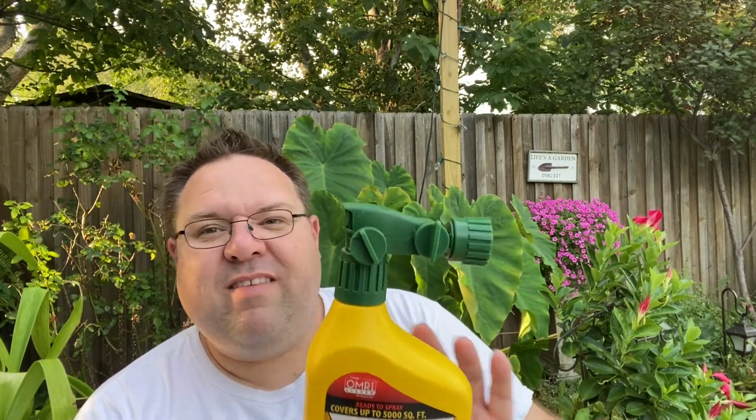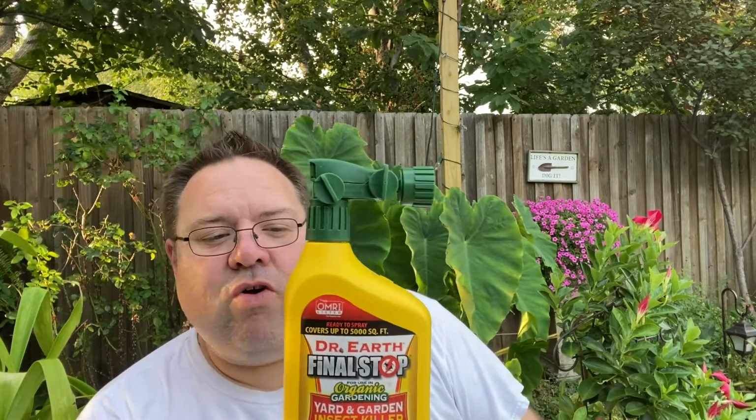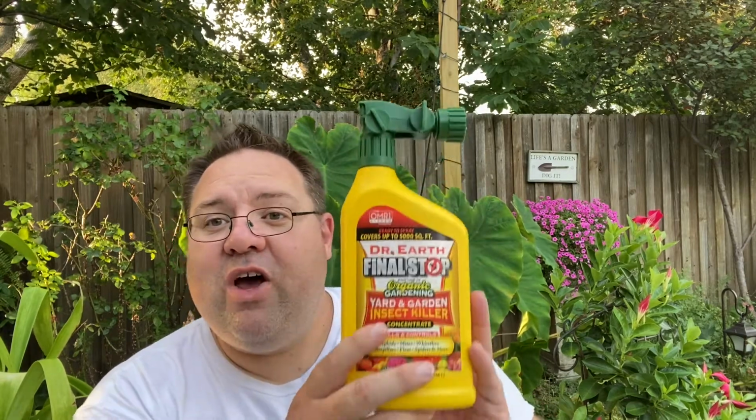So it's kind of a fun, weird smell when you put this on your plants, but nothing harmful. So there you go. This is me jumping in to say this is the product that I'm using, and also some other footage got cut out of me spraying a different section of the yard, but that's okay. You'll get the point with what you can see. All right, now back to the video.